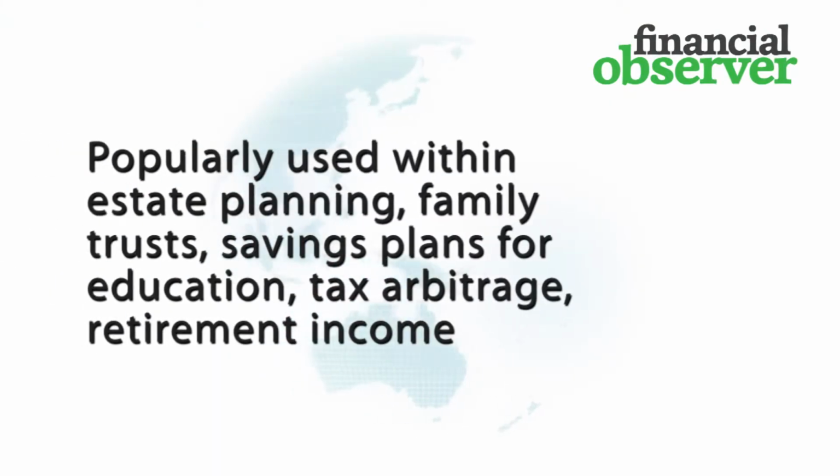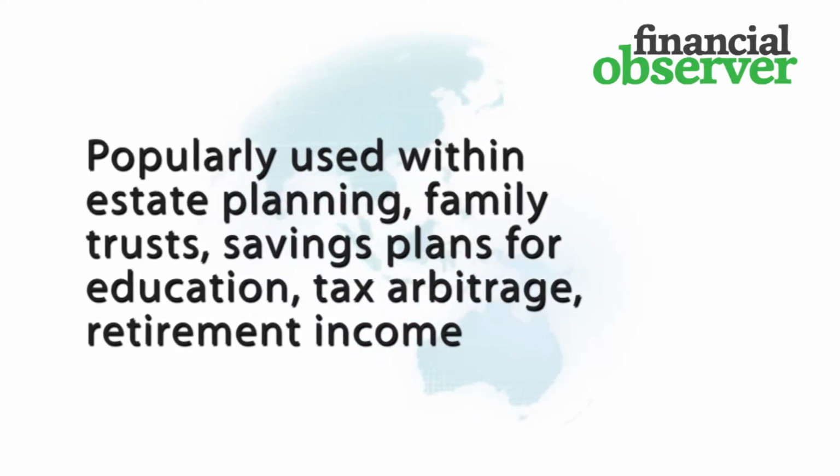As individuals, as I mentioned, education funding, but also people who are on the top marginal tax rate and have money to invest. We also use them an awful lot in the estate planning world. Estate planning is something that a lot of financial planners are very cognizant of, and a good financial planner will always consider both the tax consequences and the estate planning consequences of any investment that they recommend. So using a bond can be very good.